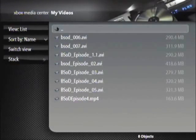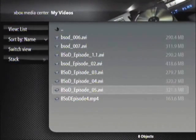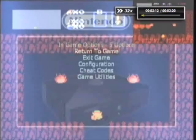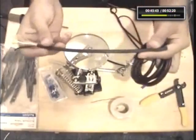Okay, so the first thing I'm going to show you is how to play video files from your Samba Share. And setting up your Samba Shares isn't that hard. You can go onto the Xbox Media Center forums, or I'm going to put some links in the show notes for how you can do this. And browsing through your media is a lot easier than most people think it is. I mean, it's a lot easier than watching it on my computer, and it's just as fast, if not better than doing that.